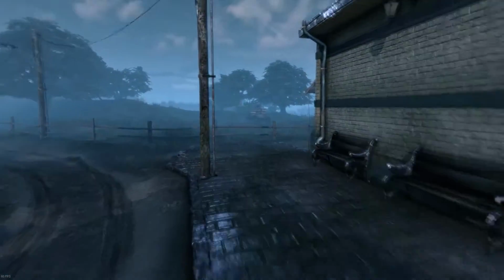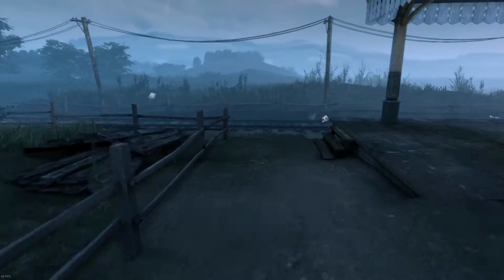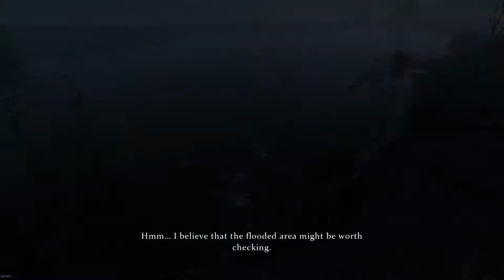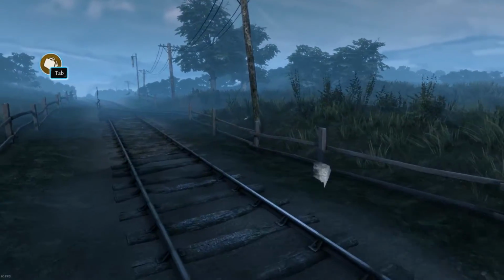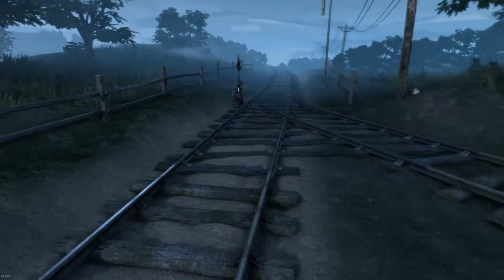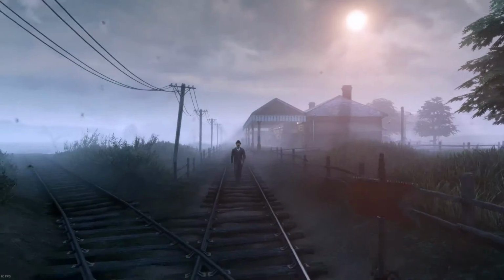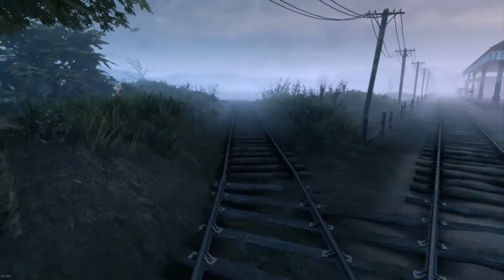Okay, where's this switch? Is that the switch there? Holmes, look. There's a flooded area over here. Ooh. I believe that the flooded area might be worth checking. Might be worth checking the flood. Good. Let's check this railway branch, which should lead to the quarry. The switch. The switch works. Good.